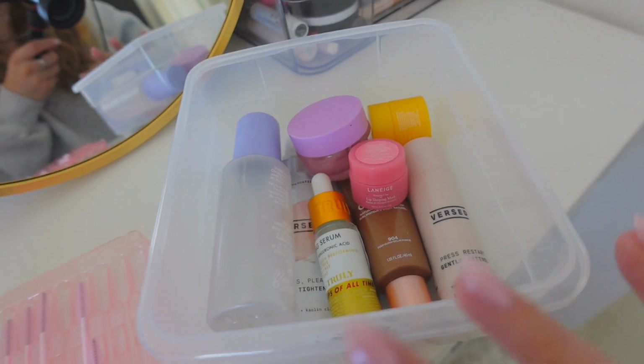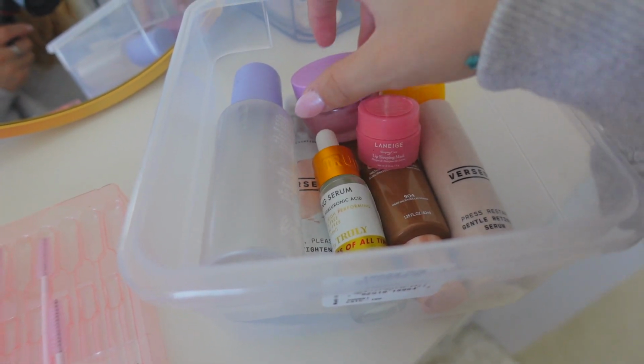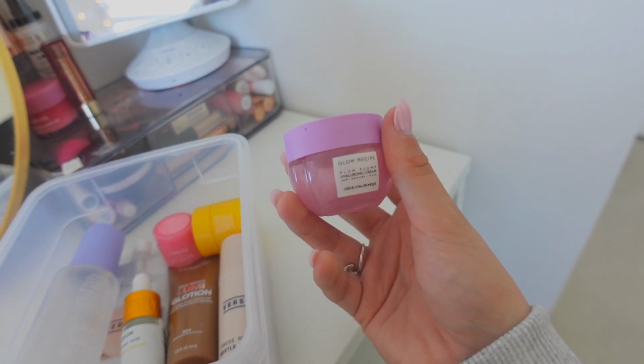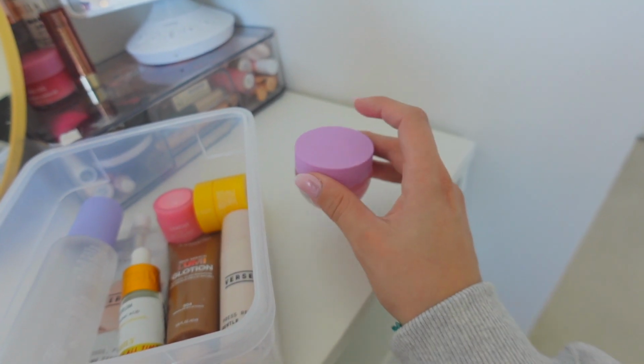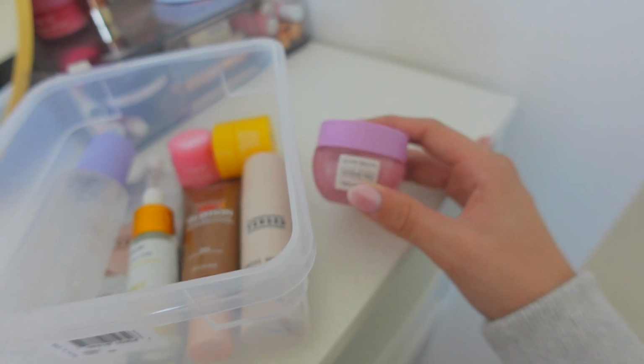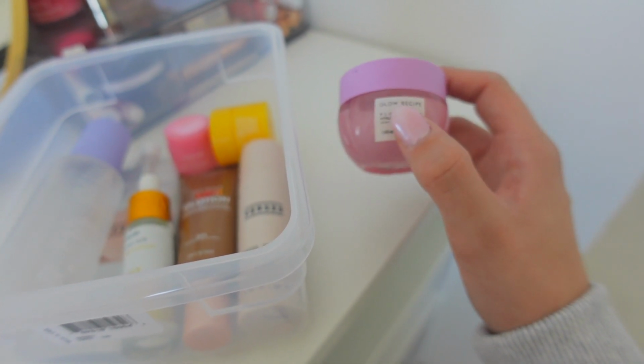And then in here is skincare I really do not reach for, but I have it just because I can't get rid of it. The Glow Recipe Hyaluronic Acid Cream. I hate this. Like, I'm sorry, it's just not good. Maybe for oily skin because it's more of a gel moisturizer, but it just does nothing for me.